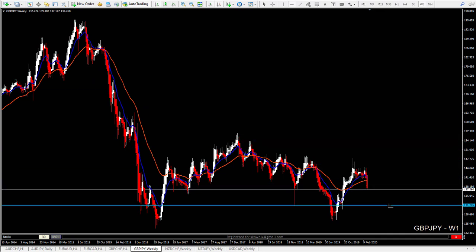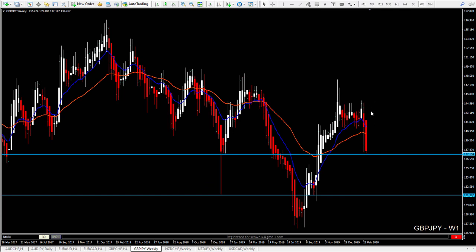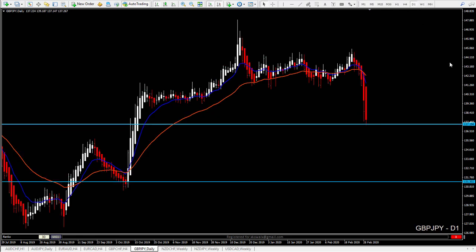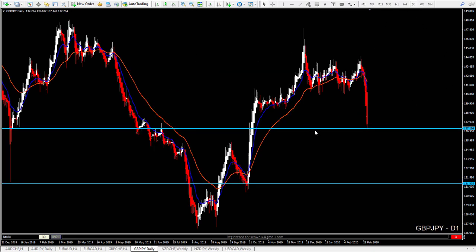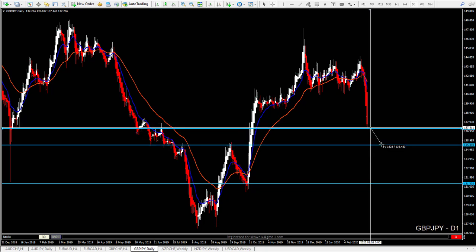Yes, so let's quickly do the top-down approach, but the idea will be exactly the same. Yes, we would like to sell it definitely. Here we have this down move, daily chart. Yes, if we unzoom, let's try to find some. This is weekly. The daily support area is also a little bit lower here, so we still have room to go, like 100 pips more or less.